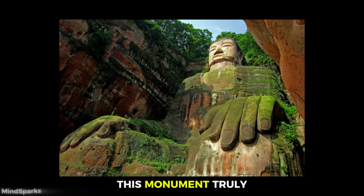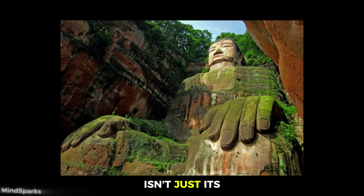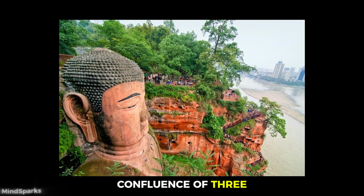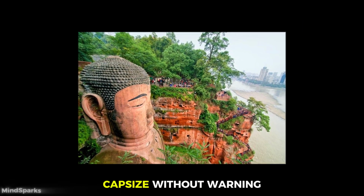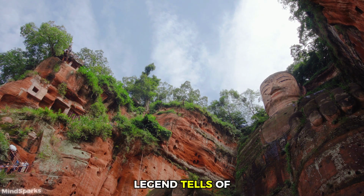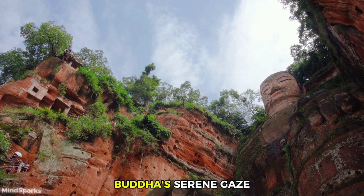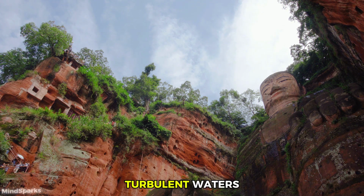But what makes this monument truly remarkable isn't just its size, it's its location. Perched at the confluence of 3 rivers once infamous for their deadly currents, where boats often capsized without warning. Legend tells of a monk named Haitong who began the carving, believing that the Buddha's serene gaze would calm the turbulent waters.